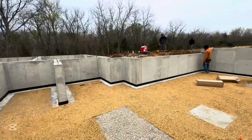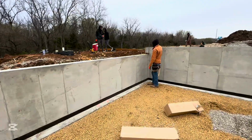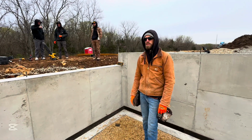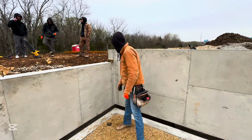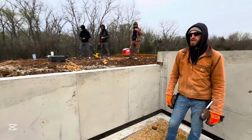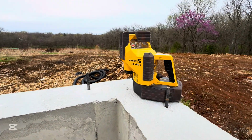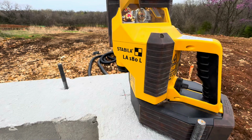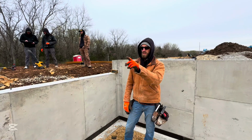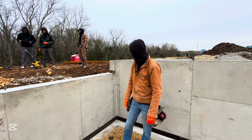And I've got Will here. He's going to explain the beginning steps of what we have going on. We're going to start laying out the foundation here. I've got my laser set up on our long through wall, getting ourselves a laser line that we can then square the entire building up. I have it set on 5.5 for our 2x6 plate from the exterior of the building.